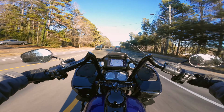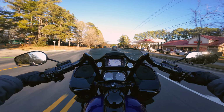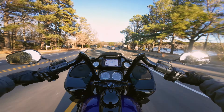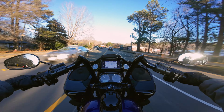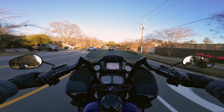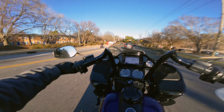So hopefully what is in store for 2025 is some big motorcycle trips. I don't know if you guys got anything planned anytime soon, or any big trips. I don't think I've got anything on the calendar quite yet. That's cool. Look at that thing. The old Dodge van.